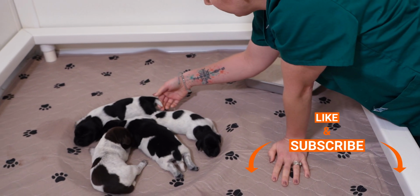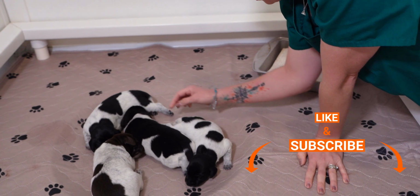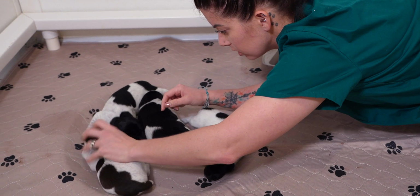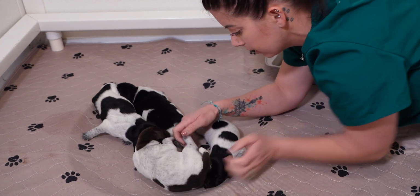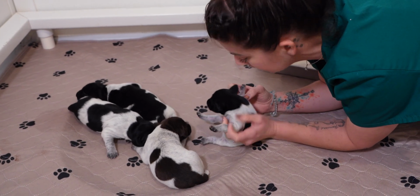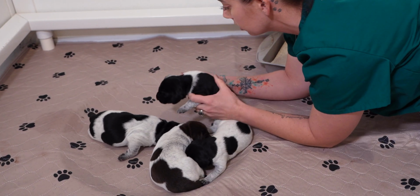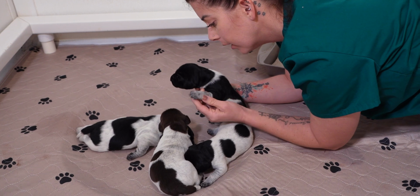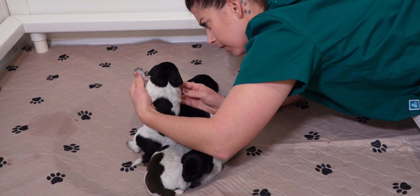So we kind of check out the tails and claws when we're looking at the puppies, and they all look, like I said, pretty good. I'll check those dew claw spots a little bit. Those look good. That one's a little bit more sore looking, so I'll probably want to wash that off and make sure that it looks good. But everyone else's look really good.